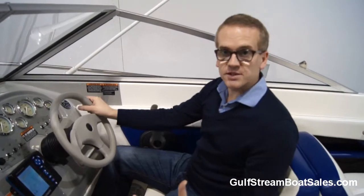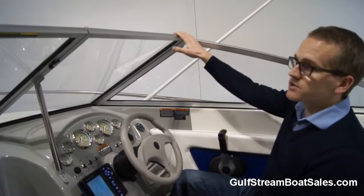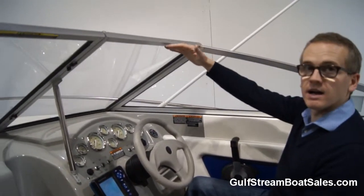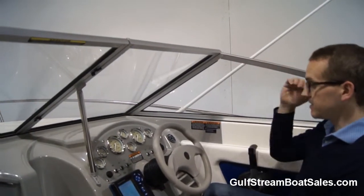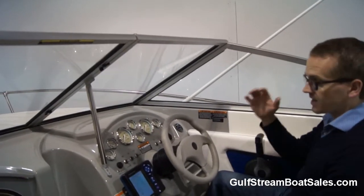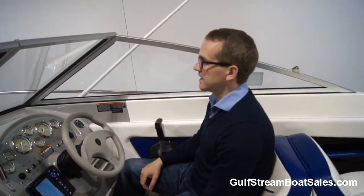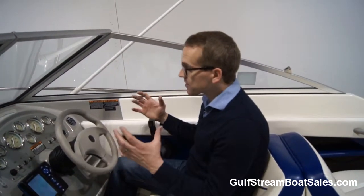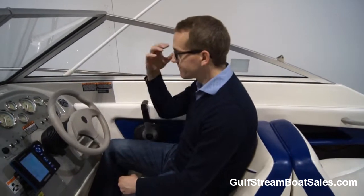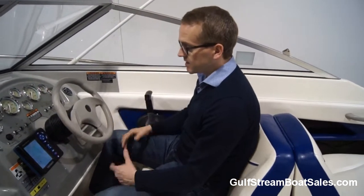It's a very good helm position on the boat, and the first thing you notice whenever you sit behind the wheel is the height of the windscreen. It comes up well above my head height, and I've got really clear visibility through the screen, so that gives great protection from the elements whenever you're out, even on a bad day. You're not going to get buffeted by the wind or pelted with rain in your face.